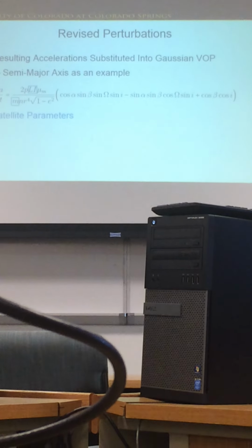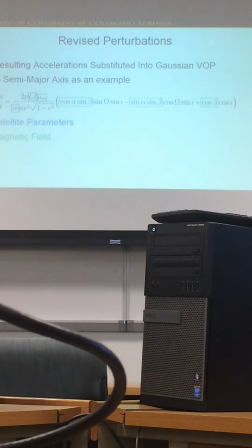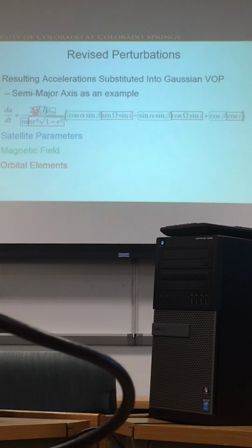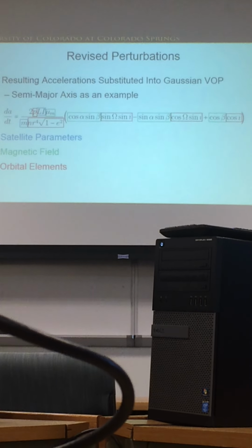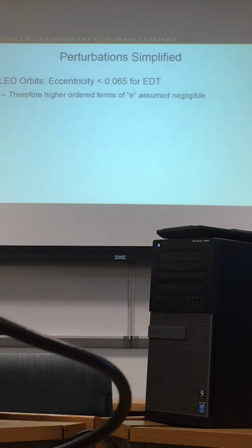Once again, we have the satellite parameters, the parameters associated with the magnetic field, and the orbital elements. You'll notice that in this substitution we have the introduction of P and N, which are the semi-latus rectum and the mean motion for the satellite. Up to here, it's just simple substitution.